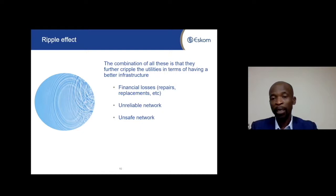It also means an unreliable network, because when things have been stolen, when things have been damaged, the network will not operate as it is required. The protections are not operating as needed, and it may lead to extreme damage that was not necessary in the first place. It is also an unsafe network for the community, for the workers, and for the adjacent land itself. So all these problems, in as much as they may look like a way of life at this stage, given the poverty or the social ills of the country, the fact of the matter is that they are compromising the good state of the network, and it is collapsing day by day, which may lead us to further rolling blackouts, even when the generating capacity has been sorted.